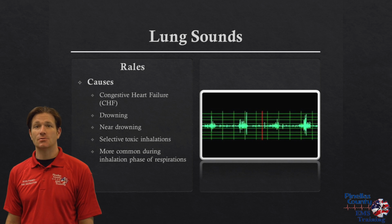Keep in mind, this is usually heard on inspiration, not exhalation. However, it can be heard on both. If you have a patient that has normal capnography and you hear rales in the bases with elevated blood pressure, have a higher index of suspicion of congestive heart failure. That's based off of your assessment and can narrow down your differential diagnosis.